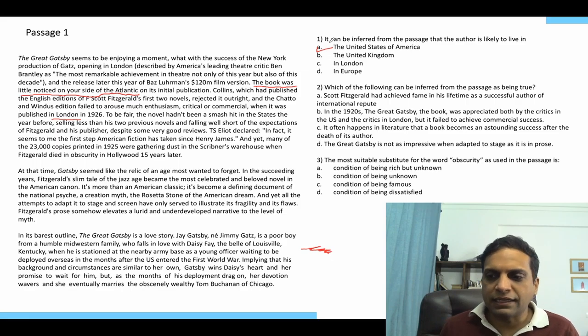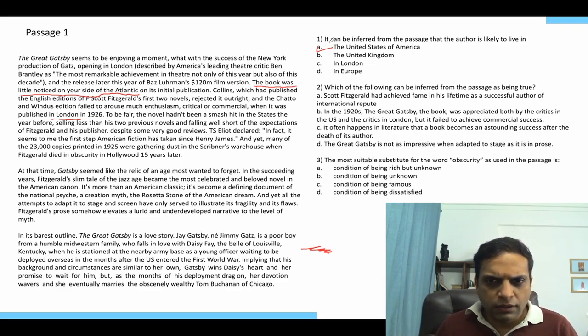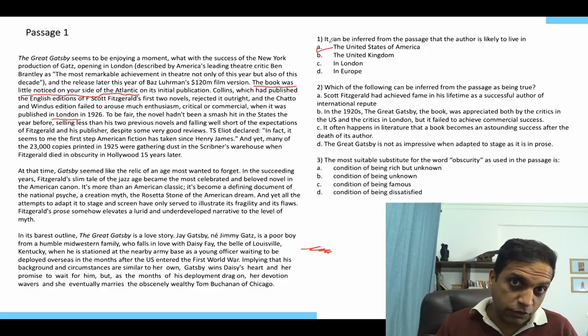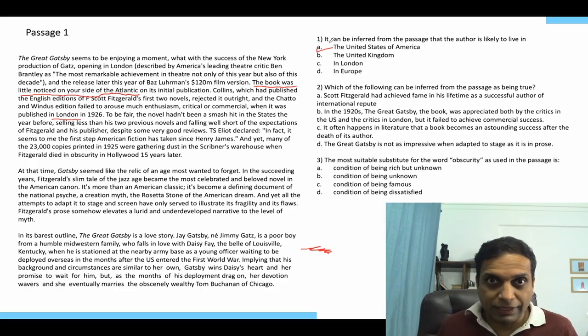Keep these things in mind. Eliminating these options is very important. As I said, you also need to be able to tell why the other answers are wrong. Since we've discussed this line, "the book was little noticed on your side of the Atlantic," in London is wrong, and therefore he can't be elsewhere in the United Kingdom because no other place is mentioned. Can't be elsewhere in Europe because no other place is mentioned. Therefore, the other answers are wrong.